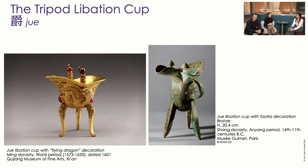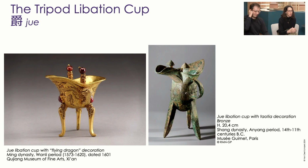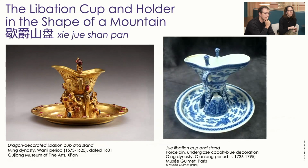So as far back as the 17th or 16th century before Christ, we find this bronze vessel used for sacrifices to the ancestors. It's a very special shape with three legs. And this shape came back. Maybe we can go to the next slide. It was very popular during the Ming Dynasty. At that time, it was also made in porcelain, and it became a drinking cup.